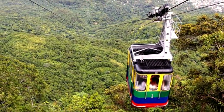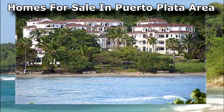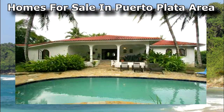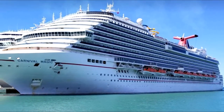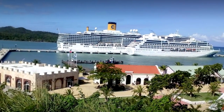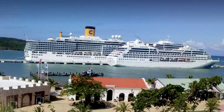I hope that gives you a small sampling of what we're seeing in the area surrounding Puerto Plata. In future editions, we will sit down with some expats living in the area and hear what they like and what they dislike about living in the area. With all the cruise ship activity in the area, Puerto Plata has been given a renewed lease on life, in my opinion. On our next North Coast edition, we will move east and take a look at the expat situation in Sosua.